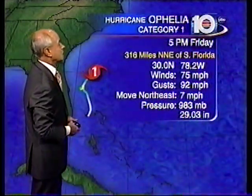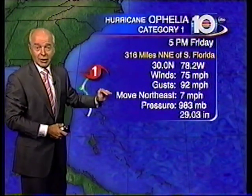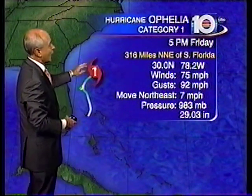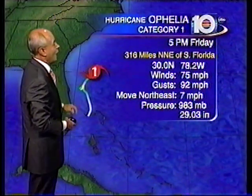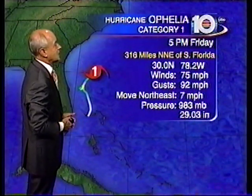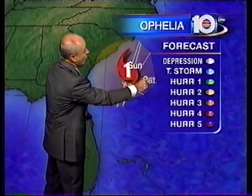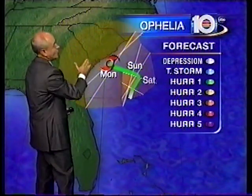As of 5 o'clock, the center of now Hurricane Ophelia again. In case you missed it, went down to tropical storm, back up to Category 1 hurricane status now at 5 o'clock. The winds 75 miles an hour and the gusts to 92, moving, as I said, northeast at 7. Here's the track over the next day. It'll move north, it'll stall, then it is expected to have a westward track back to it.